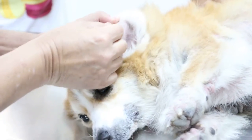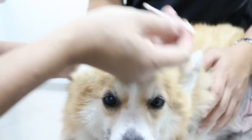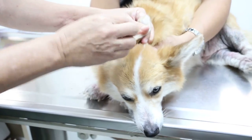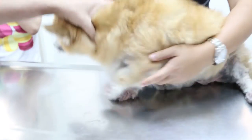Now I check the ears. It's quite painful, so the ear is painful. Do you maintain the ears? The ear is painful. Smelly as well. Do you put eardrops? No. Okay, so the ears are painful.